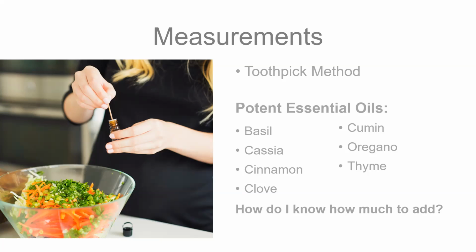And so just know that those seven are probably the strongest ones, but cilantro can be strong. I happen to really like cilantro, so it doesn't bother me if I'm a little heavy-handed with it, but you have to know your audience too. What will they like? Okay.